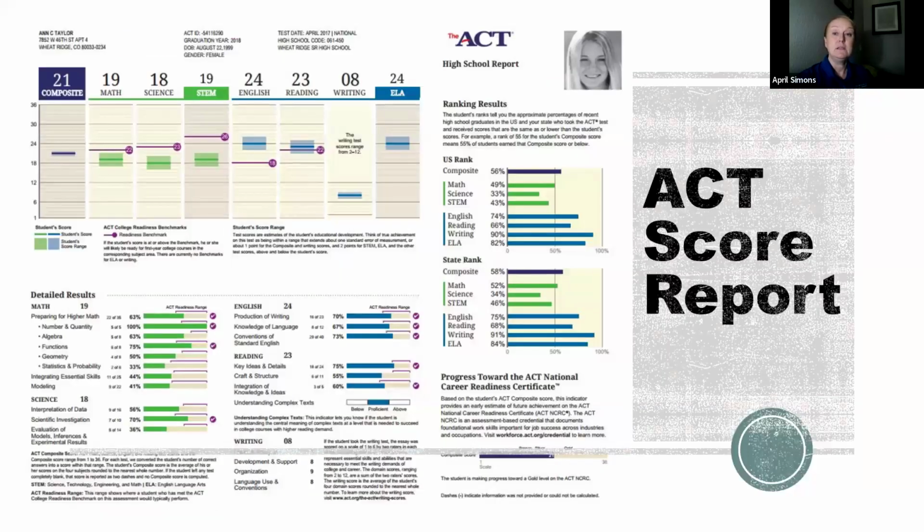All right, so this is a score report. This is the ACT score report. As you can see on the far left-hand side of the screen, a composite score of 21 is what this student received. So that is an average of their scores on each of the 4 test sections: math, science, English, and reading. And the average of those 4 sections is how they come up with their composite score.